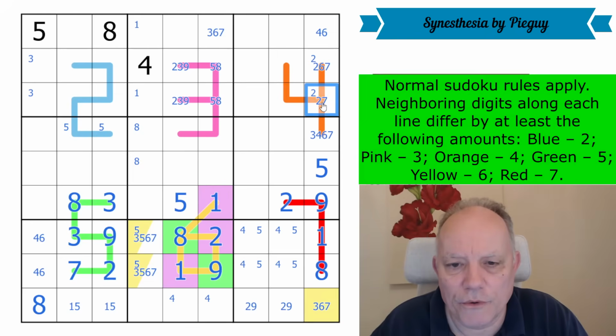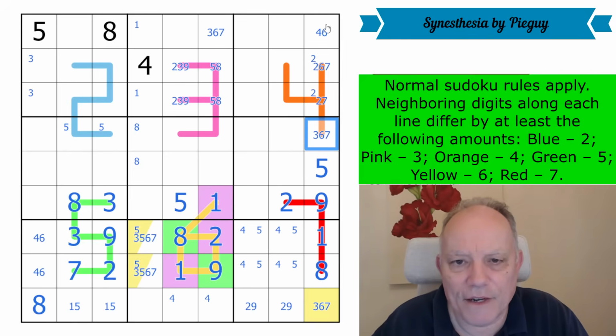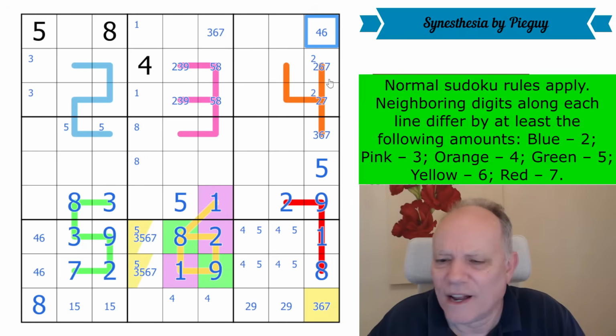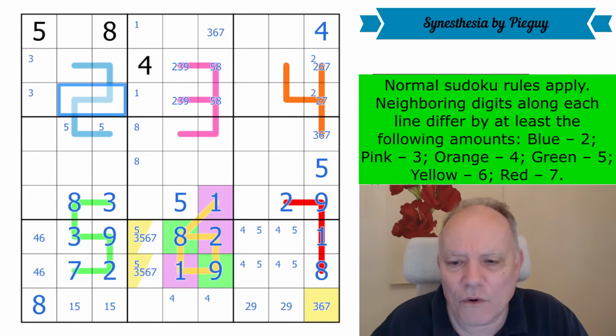If that's 2, this is a 6, 7 pair, and you still have... So am I saying this can't be a 4 now? Yes, that is too close to both 2 and 7. So the only place for 4 in the column is at the top. That's taken me an awful long time to work out. Now there's a 4 in one of those two cells. I mean, if only this 2 digit was any use at all, that might be interesting. As it is, not so much.